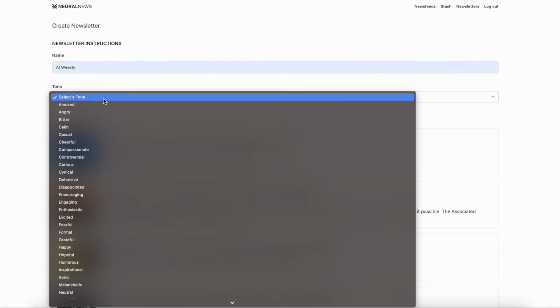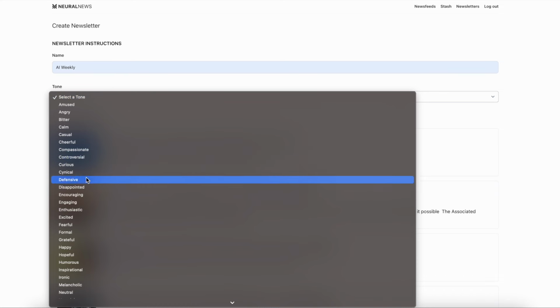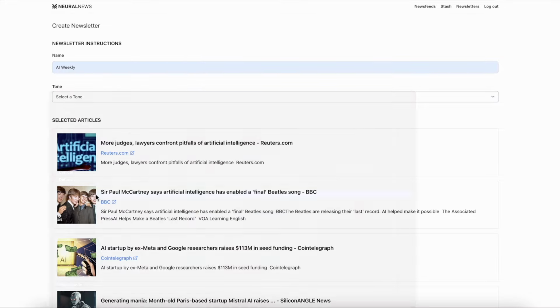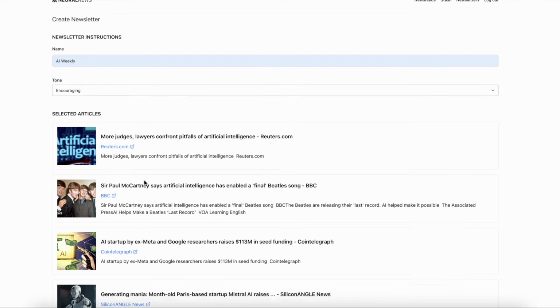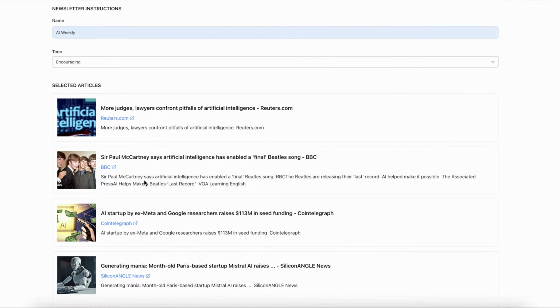And this is where the magic happens. Let's face it. We don't want to spend money hiring ghostwriters. We don't want to spend money on a content writing team. We want everything to be automated. We want AI to work for us. So let's go ahead and select our tone as encouraging. Now what the AI engine is going to do is it's going to spin out the output of a summary for each article in an encouraging tone.